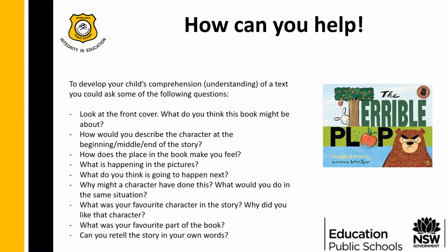Why might a character have done this? What would you do in the same situation? What was your favourite character in the story? Why did you like that character? What was your favourite part of the book? Can you retell the story in your own words?